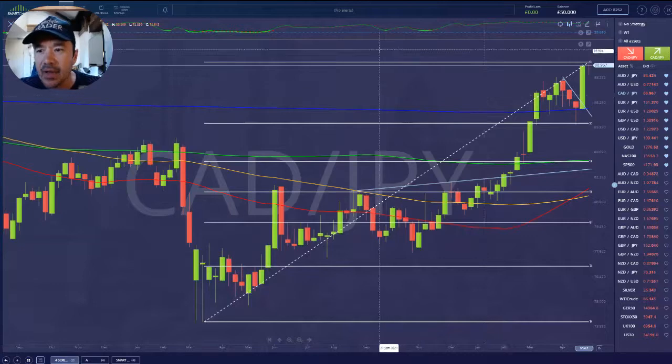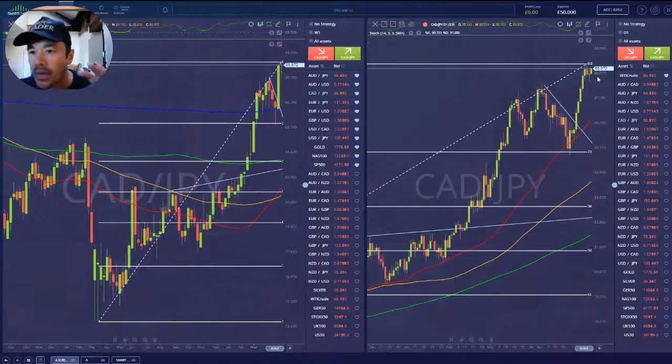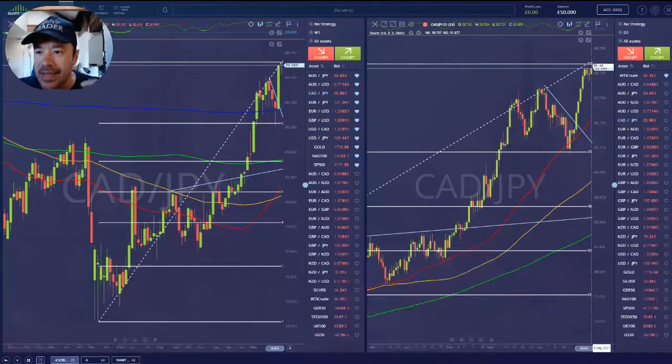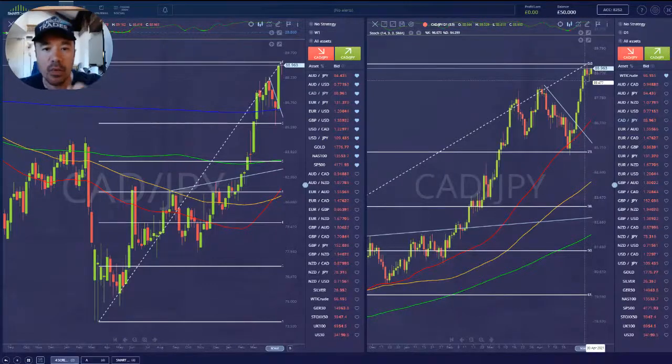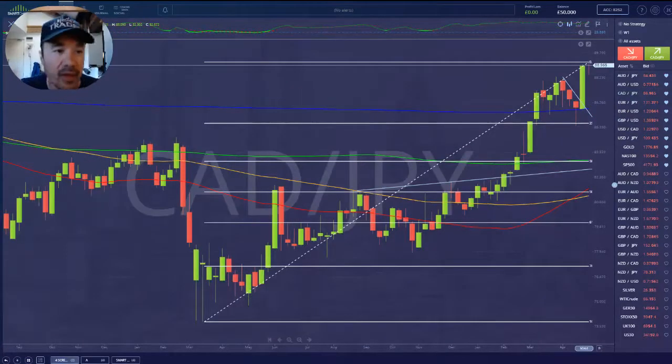Now, again, early days, there's your weekly chart. We don't have a negative candle on the weekly chart yet. We don't have a bearish pattern on the daily chart yet, but I do think we've hit a strong resistance level. So this is just something I'm going to watch and see what develops. But just be aware that after such a strong run, we may be hitting a little bit of a peak in the Canadian dollar versus yen. But as I say, early days.